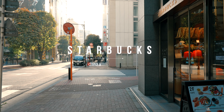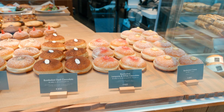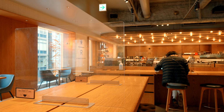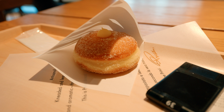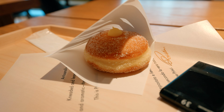And for tourists who are coming to Japan, Starbucks is always a good place to go if you're feeling nervous and it's just kind of like your first coffee shop while you're in the country, because it's super tourist friendly as you would expect from an international chain, and the food and the drinks are so much better than a regular Starbucks. It's kind of insane.